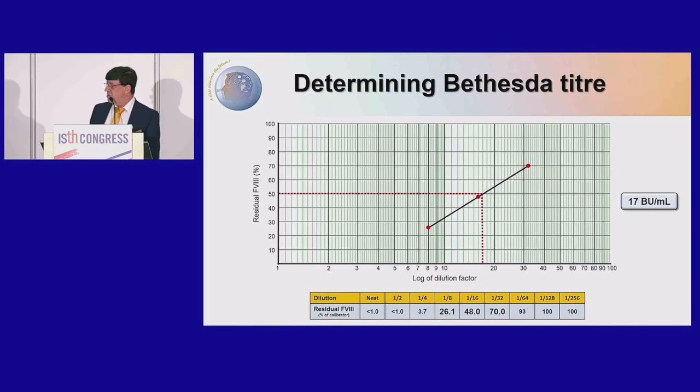So we've got to turn these raw data into a Bethesda titre, and we can do that by drawing a Bethesda graph. We want to plot the residual factor VIIIs that are spanning the 50% mark. I'll show you why in a couple of slides later, and then we can read the 50% value off this graph. And you could see, had we done a 1 in 17 dilution, like who does, we would have found a 50% level, and this patient has 17 Bethesda units of inhibitor.